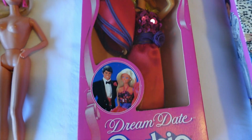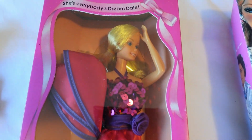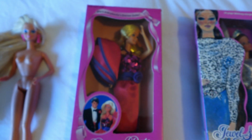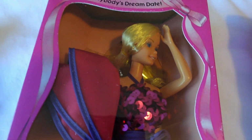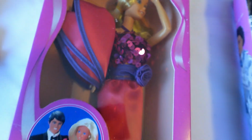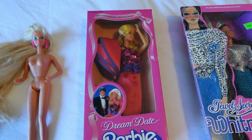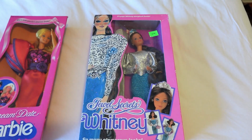And I also got Dream Date Barbie, who came out in 1982. So she's more of an early superstar, early 80s superstar. And she looks in really good condition, obviously, because she's in the box. I was debating on whether I wanted to open Dream Date Barbie just because she looks really good, but the plastic screen is yellowing and the rubber band in her hair broke, so I was kind of like, you know what, I want to unbox her. So I'm going to unbox Dream Date Barbie probably in this video, and then I'm going to wait on Jewel Secrets Whitney maybe for another video.